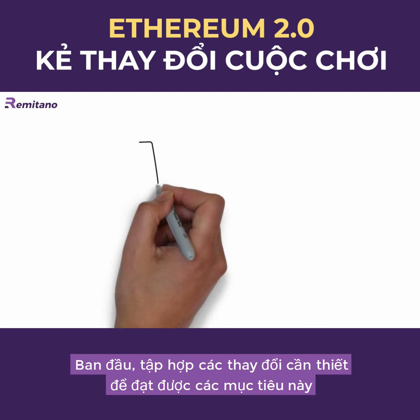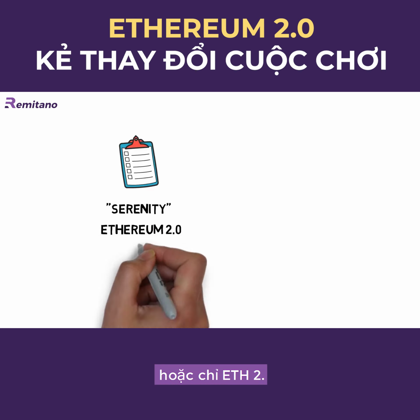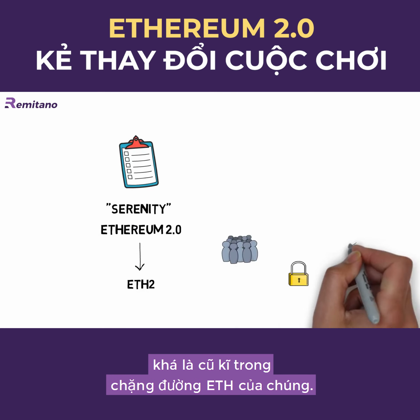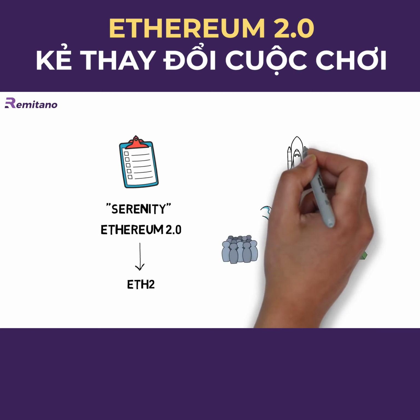Initially, the set of changes needed to achieve these goals was called Serenity, but now most people refer to it as Ethereum 2.0 or just ETH2. What is interesting is that all of these goals were pretty much always in the Ethereum roadmap, and they had been discussed even before the network officially launched.